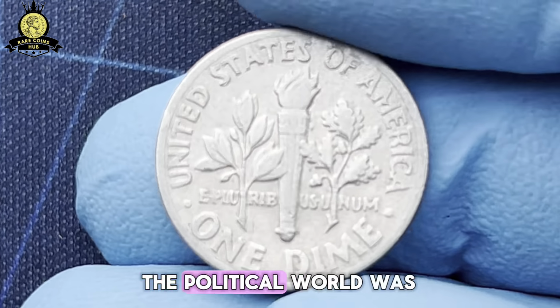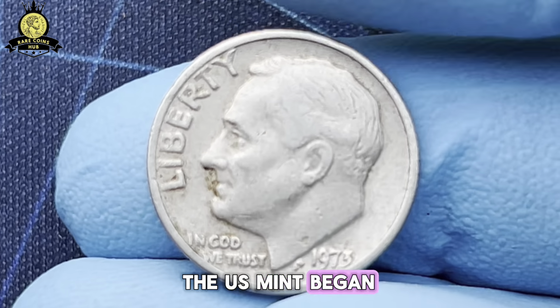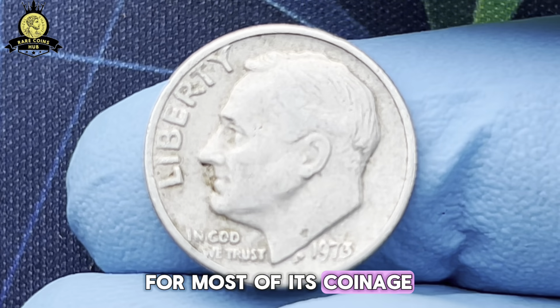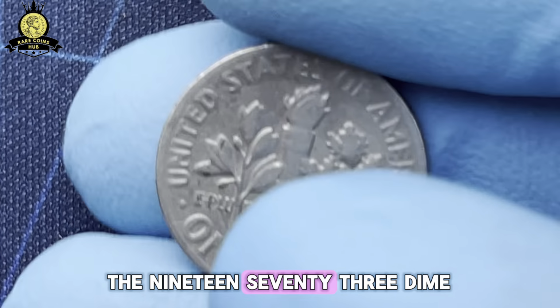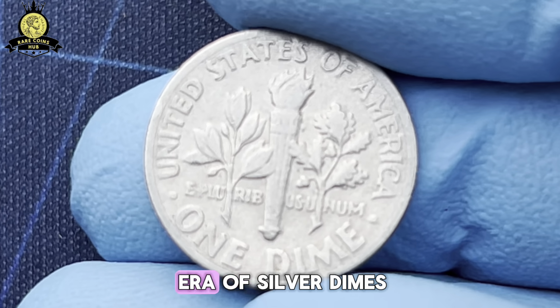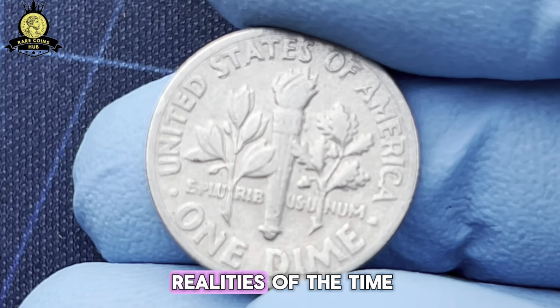But by 1973, the production process for the dime had undergone significant changes. While the design remained the same, the material composition had shifted significantly. In the years leading up to 1965, U.S. dimes were made primarily of silver. However, in response to the growing cost of silver and a nationwide shortage, the U.S. Mint began using a composition of 75% copper and 25% nickel for most of its coinage, including the dime. The 1973 dime, therefore, was struck from this copper-nickel alloy, a change that marked the end of the era of silver dimes and reflected broader economic realities of the time.